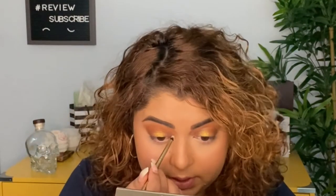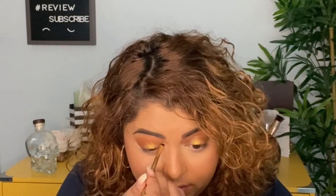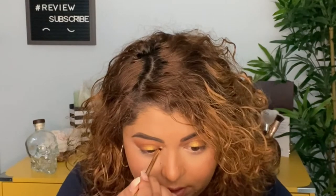So I'm gonna take the same, and I'm gonna try to put this in my inner corner. I was worried about nothing. This actually looks pretty nice in the inner corner. I thought this is not gonna look that great. I thought it's gonna be too dark, but it's not. It's actually the right color that I needed. Interesting.